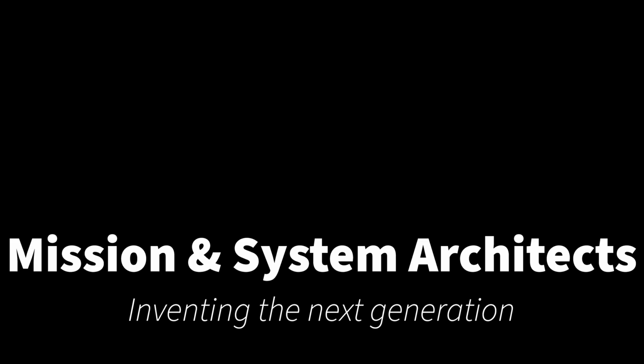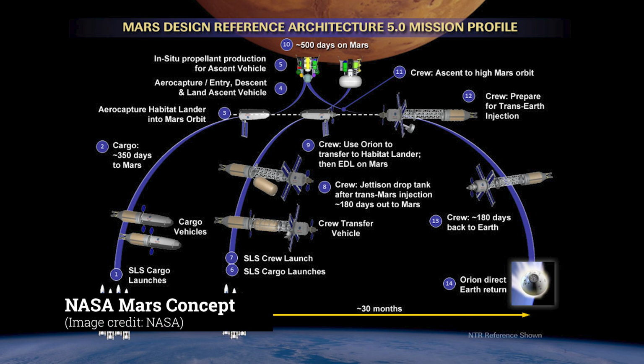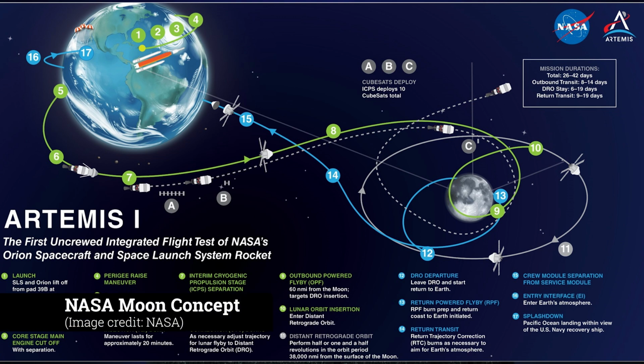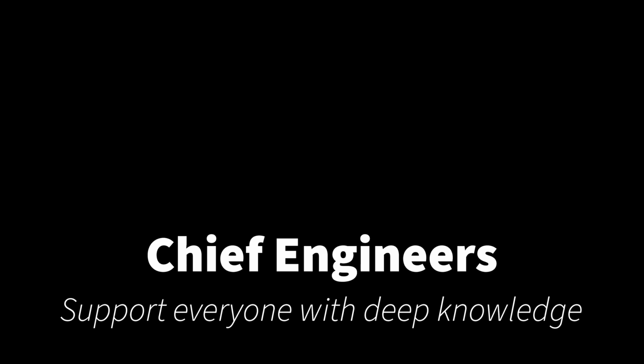Programs start with an idea. Mission and system architects are the ones tasked with creating exciting and plausible ideas. They work with all the folks early on in the program, figuring out what will work and what won't. They also work with the sales team to understand what customers are looking for. They usually stay with the program through contract award and then roll off the program to start architecting the next program.